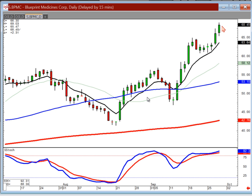Why is this a J-hook setup? Got a strong price move. The pullback was very indecisive back to the T-line area. Now you can kind of calculate that this move right here is going to be the same as this move right here.